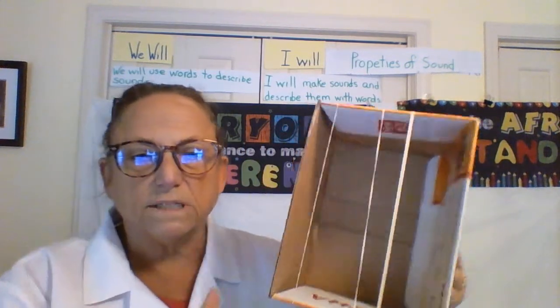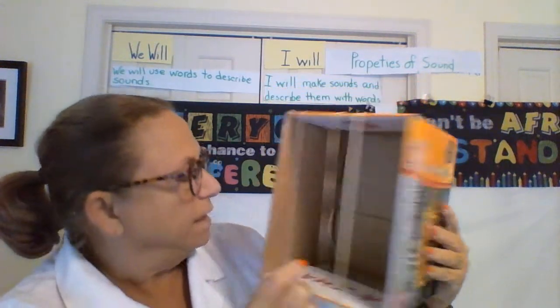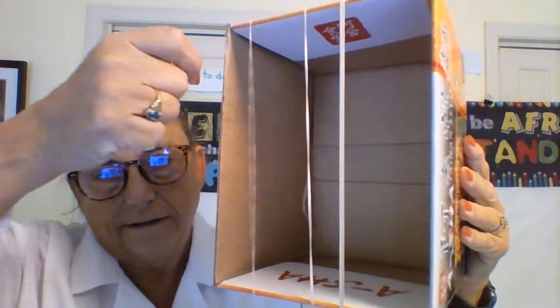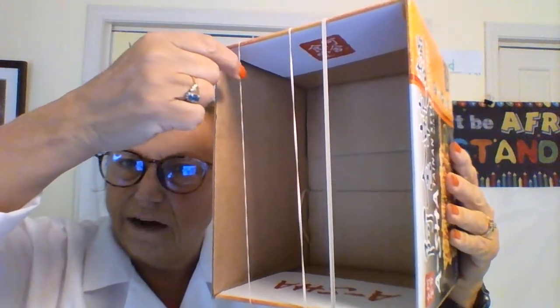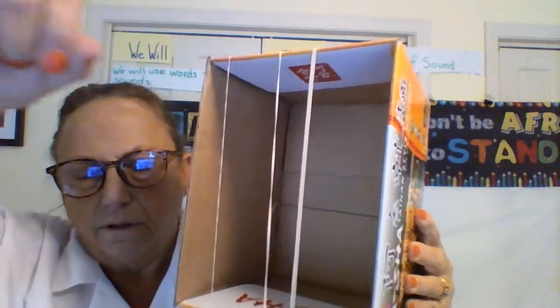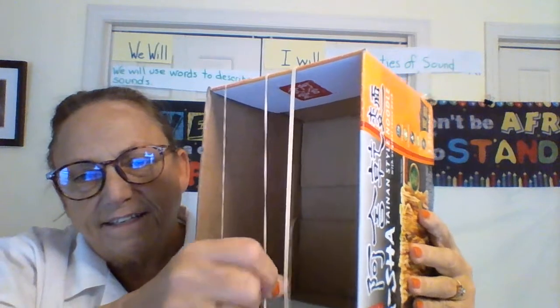Now, the box guitar was pretty easy to make. It just had 3 different rubber bands. And this one is real skinny and tight. Listen to this sound. Ooh. That sounds kind of high, doesn't it? That's a high twang. What about this one? Thump. Let's try one more time. Thump. Low sound. That's high sound, low sound.